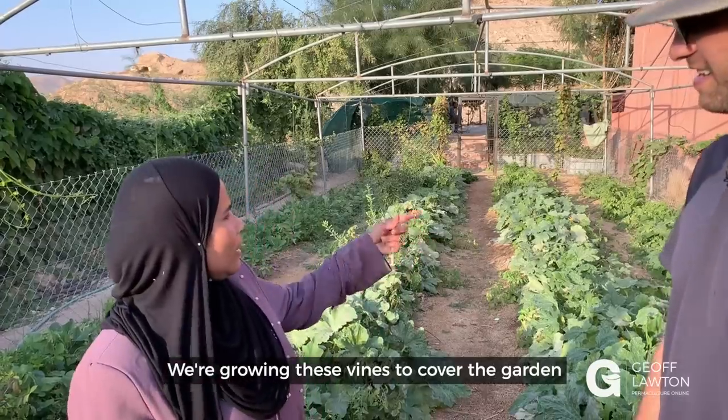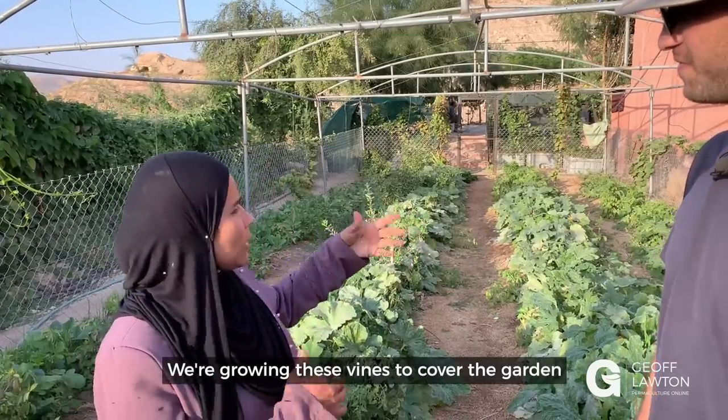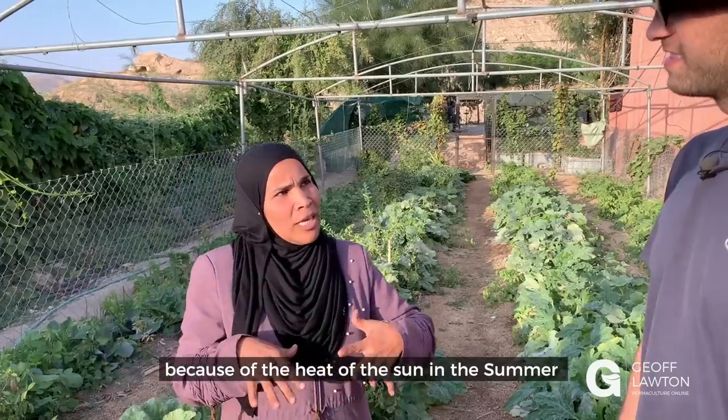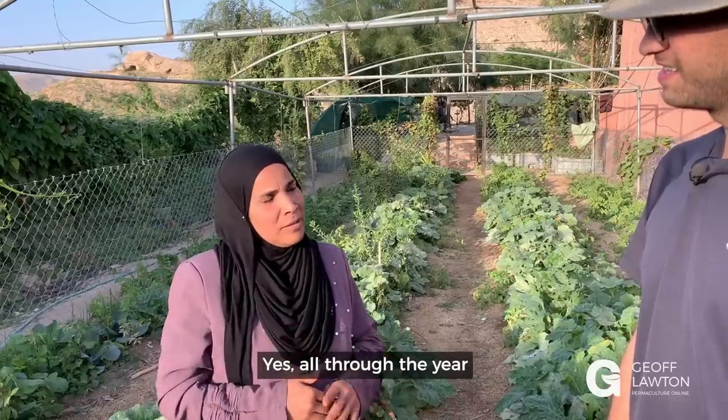Anthuria sisu, and you've got this beautiful climber. She uses the spinach climbers to make shade in summer, because our temperature is very high in summer. So they grow all through summer. Yeah, and they're an edible vine too. Yes. They grow all summer and you eat them, all year round.